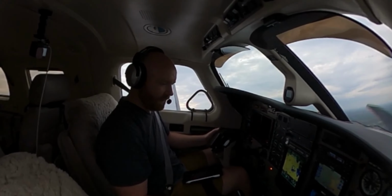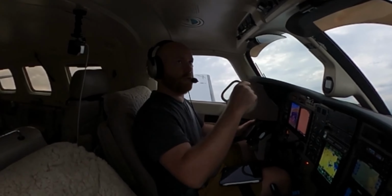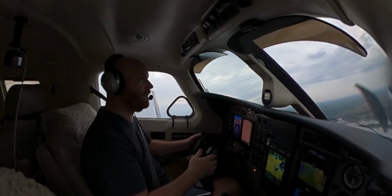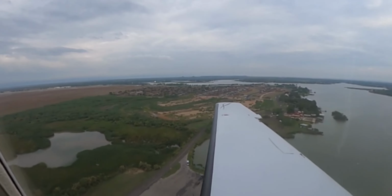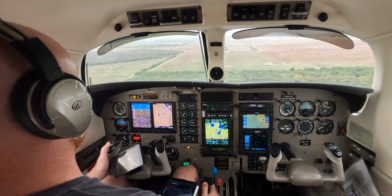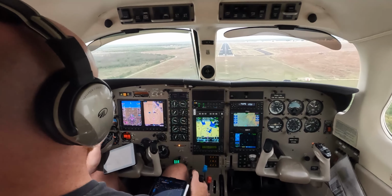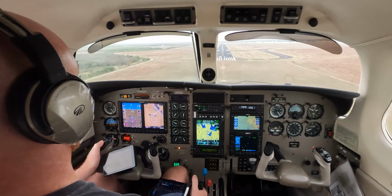Three down, green and locked. Good, good, good. Prop full forward. Good. All right, Matt, the tower is 905, that's over radio line. Over 905 Delta Sierra, Mathis Tower, runway 18, clear for takeoff. Clear for takeoff, runway heading 185 Delta Sierra.